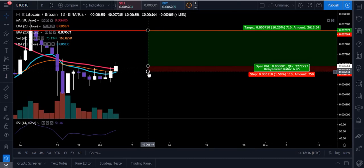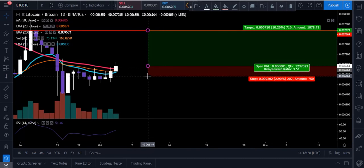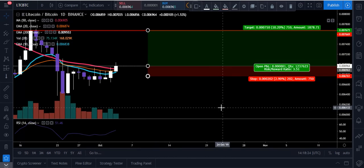Now, if you want to be a little bit more loose with your stop loss here, we can move it down below that 10 EMA there, and you're still looking at a 3.51 risk to reward ratio. And that's what I like to do, guys. I really like to look for those 3 or above risk to reward ratios. So that's why I'm looking at this right now going, okay, well, it's going to depend on the candle close.